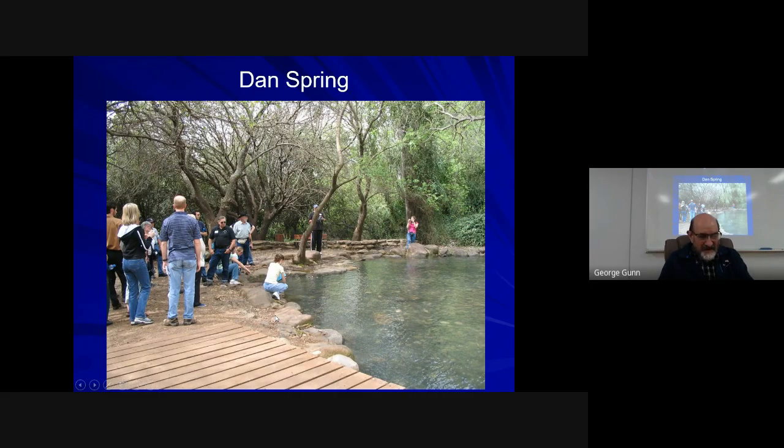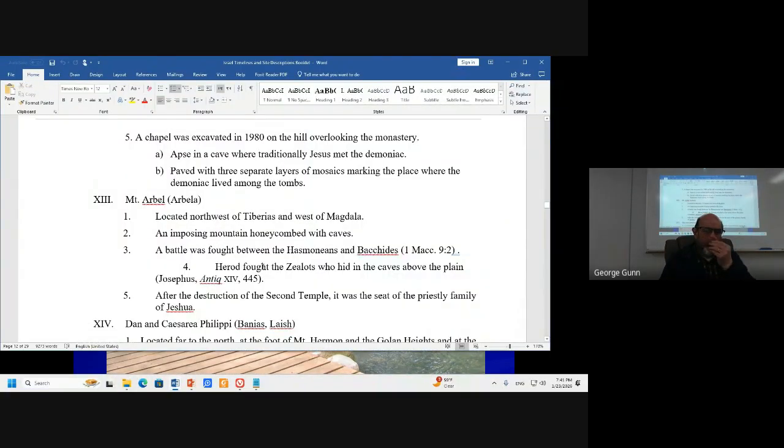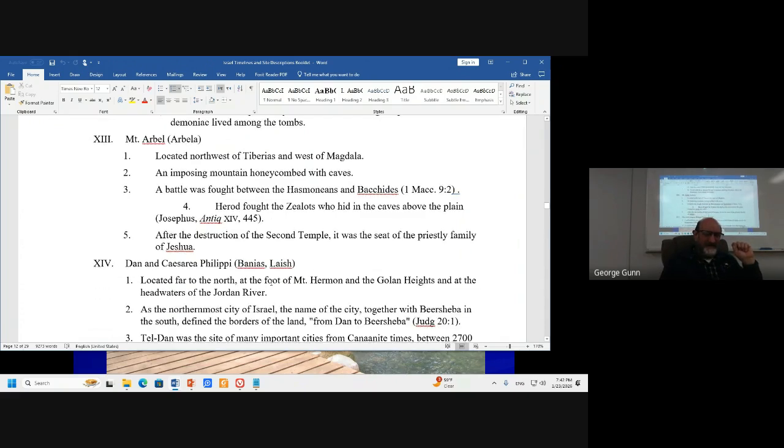Okay, Dan Spring. We're going to come back to this. That was Mount Arbel. A battle was fought between the Hasmoneans and the Bacchides, recorded in 1 Maccabees 9:2. Herod fought the Zealots who hid in the caves above the plain. That's what I was telling you about, the shooting into the caves. It's in Josephus' Antiquities, chapter 14. After the destruction of the Second Temple, it was the seat of the priestly family of Yeshua. Okay, so I always look forward to going up on Mount Arbel. It's really a wonderful, wonderful place to visit.